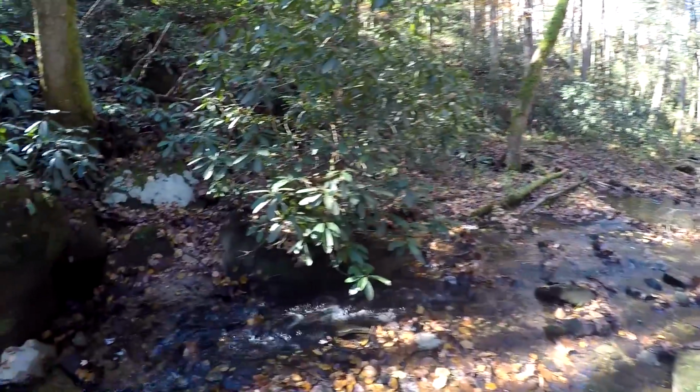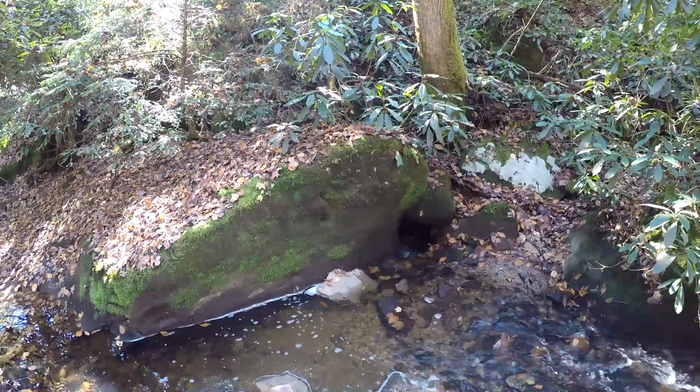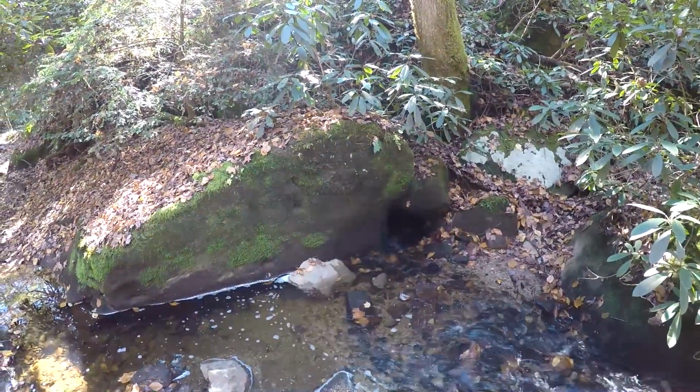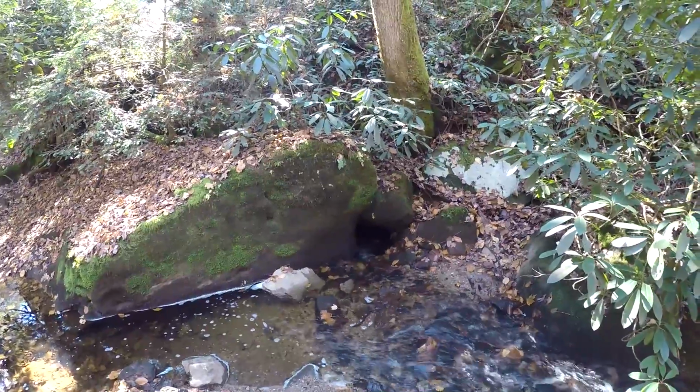Lots of nice, clear flowing water that disappears into a cave. How cool is that? Wow, I wonder where that goes. Down. Yeah. Must come out across the road somewhere in the Red River.